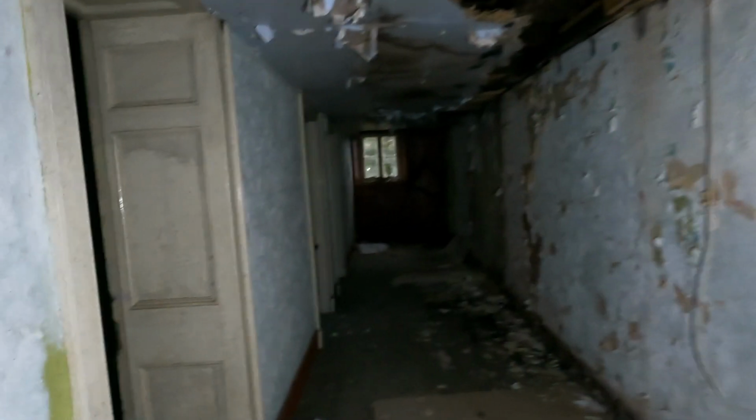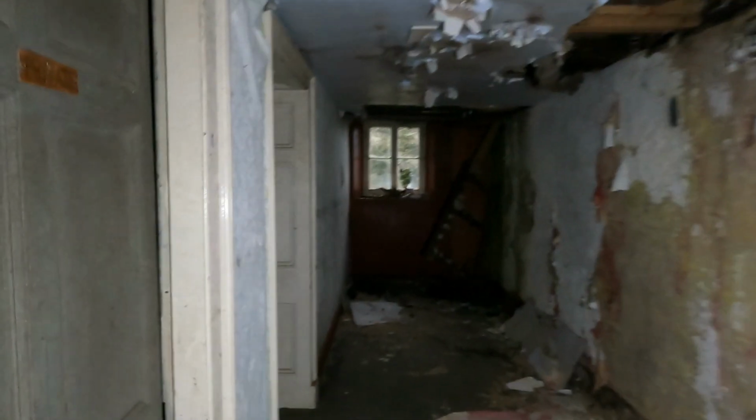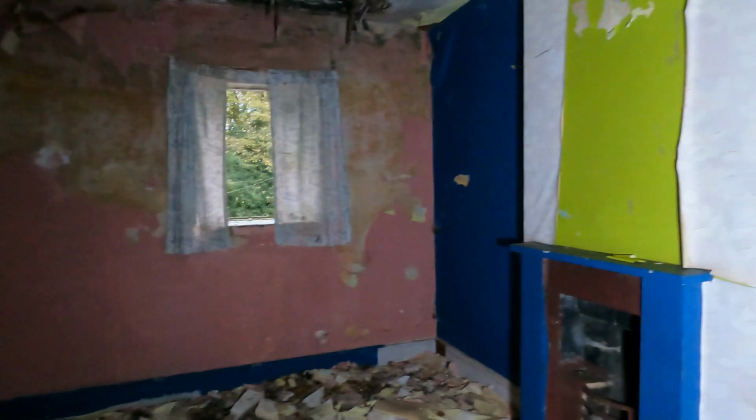I don't fancy that. As long as you step on the beam, you're alright. Yeah, it is quite decayed in here. Such a shame. This place would be amazing. And you'd have no neighbours, it's literally in the middle of nowhere. Oh, that's a weird room. It's crazy, all the different colours and that.